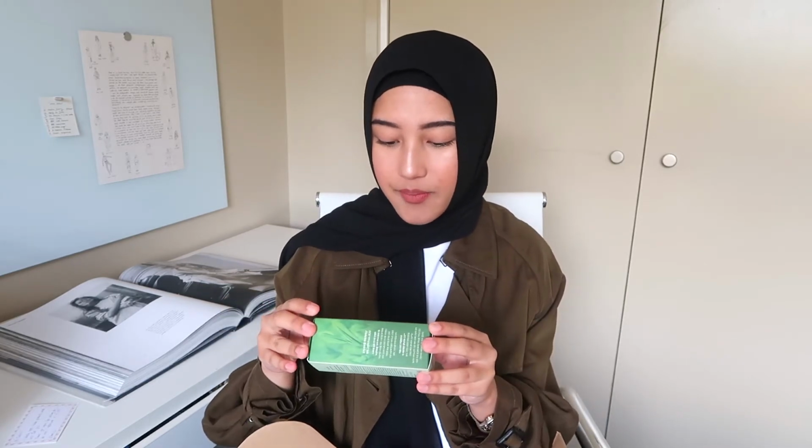Things are looking great, so let's continue. Break is over. Wow, this jacket looks massive, but it's an extra small. I'm very confused. Oh, okay, the next product is the INNISFREE Green Tea Seed Serum.